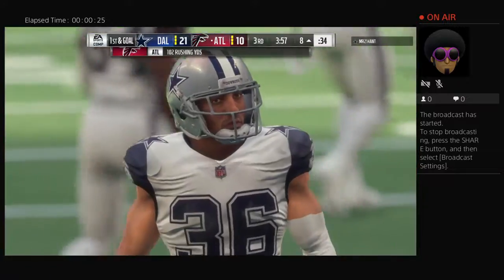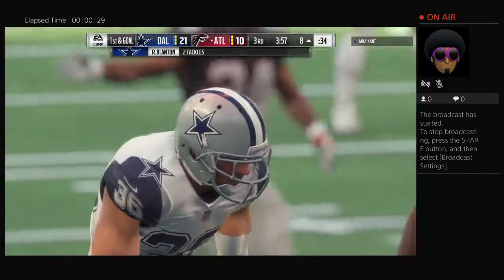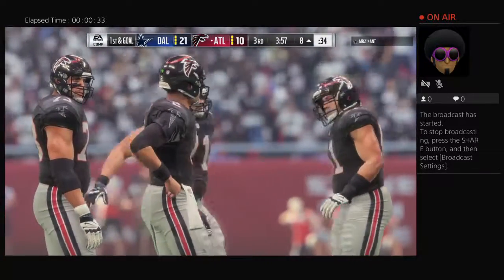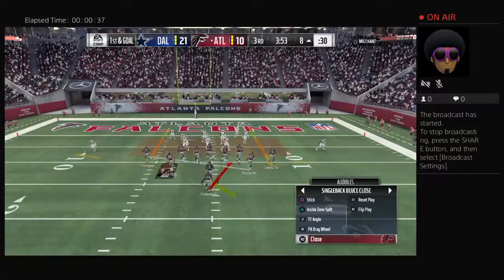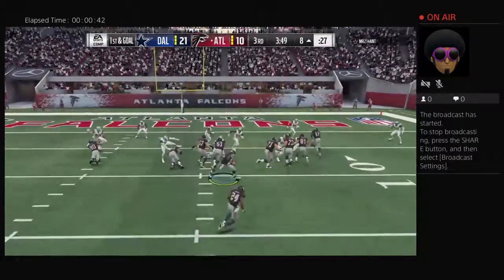Well, he does it at a high level, doesn't he? Because when I watch him, I think of his vision. Straight ahead, peripheral. Also has that sense of where holes are going to be before they actually open. I think that helps set him apart from many of the other backs in the league. So the run gets them the first, and now they operate with a fresh set of downs.